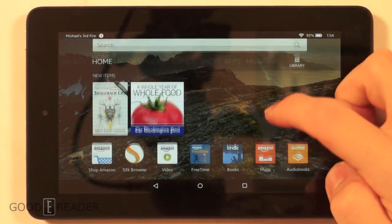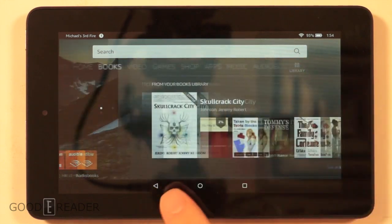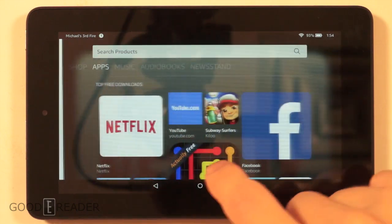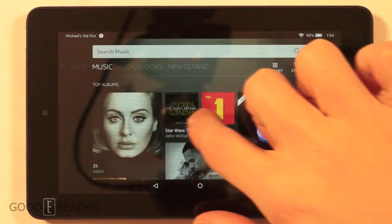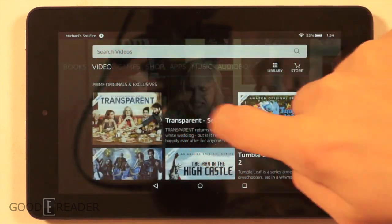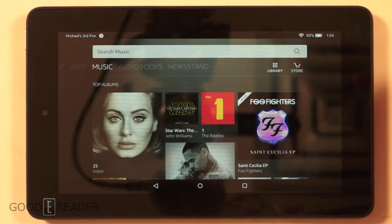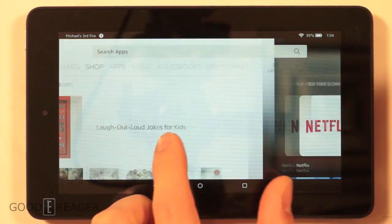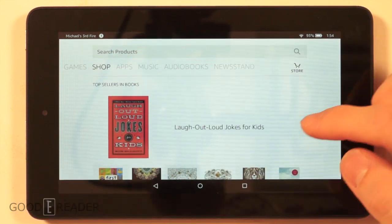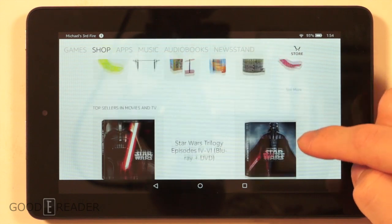So this is the Kindle layout. This is a basic Android tablet, but they skin it in such a way where you get these, it's almost like the carousel except broken up screen by screen rather than having a rolling carousel. Up top you see video, games, shop, apps, music, audiobooks, and whatnot. Back in the older generations, shop used to be apps, music, audiobooks, and games all in one, sort of like a unified store to buy content. Exactly. Now, it's a portal to Amazon.